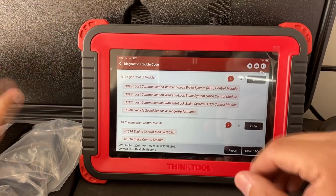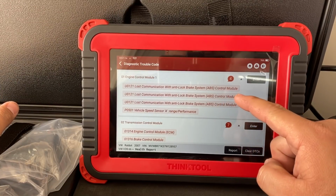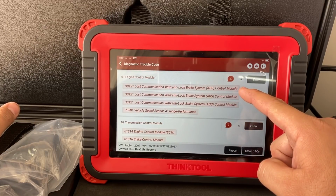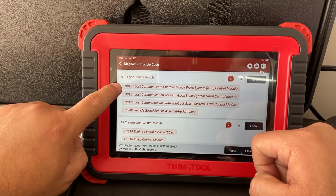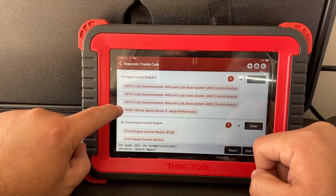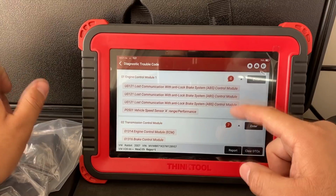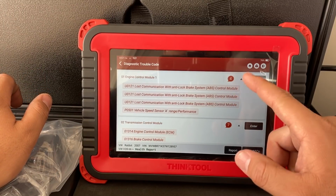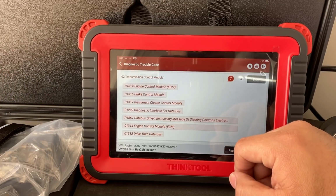So again, let's go ahead and take a look at these codes here. I'm looking at the engine control module first. Again, we have 4 codes here. You can see we have some U codes, U0121, lost communication with the ABS module. And then we have a P0501, vehicle speed sensor A, range performance. So already right off the bat, you can see that these U codes are communication codes. So we might have a problem communicating with the ABS module. Let's go ahead and move over to the transmission module.